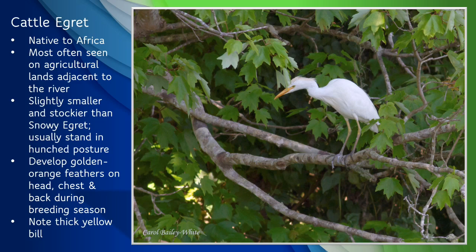Cattle egrets are slightly smaller and stockier than snowy egrets at about 1.5 feet tall and just under a 3-foot wingspan, and they're most often observed in a hunched posture when standing still. This photo is somewhat unusual in habitat and pose, but I believe this individual was just about to take flight when I took the picture.